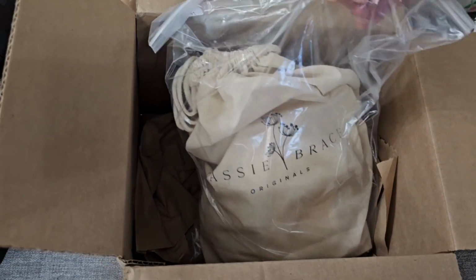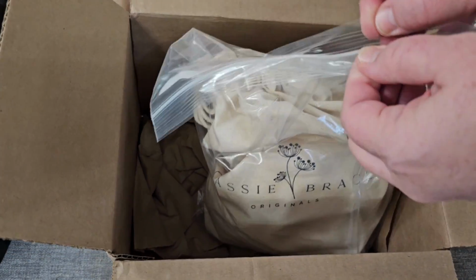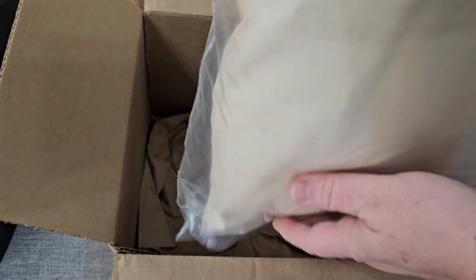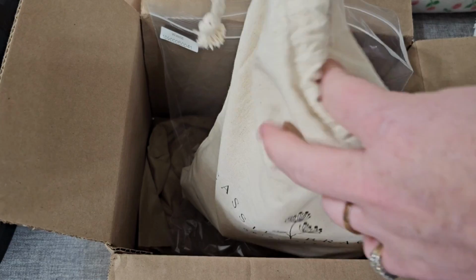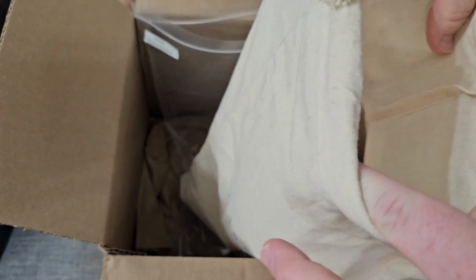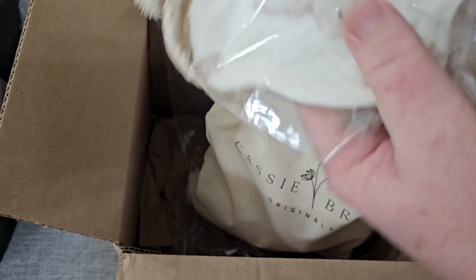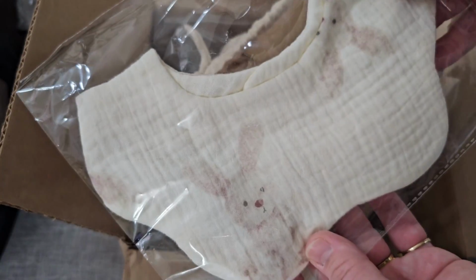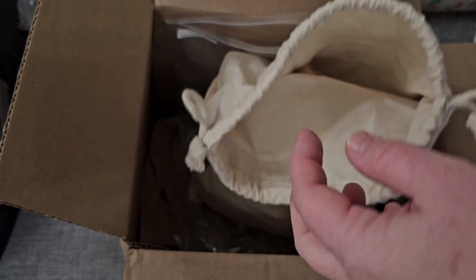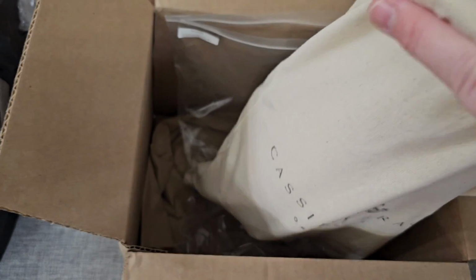Okay, let's see this baby. I really am excited for this baby. She has a different kind of expression. At least, I think it might be kind of different. Oh my gosh, so this has a little bib in there. Cassie Brace bib. That is freaking adorable. Wow, that's really cute.